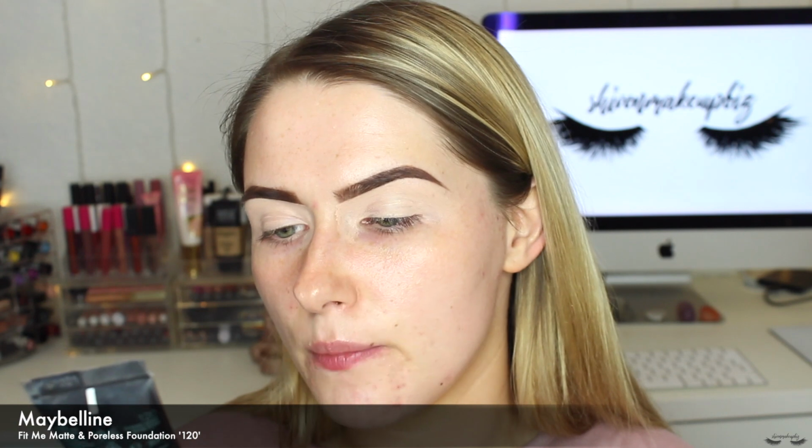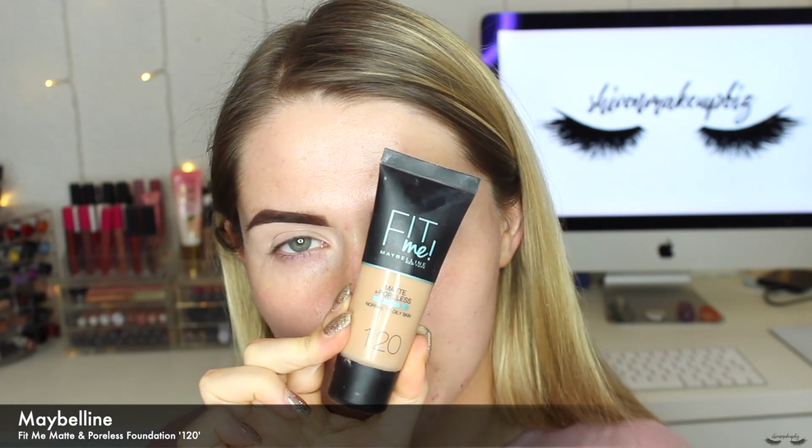Then for foundation, I'm going to go in with the Maybelline Matte and Poreless foundation in the shade 120. And of course, I'm just using my Real Techniques Miracle Complexion Sponge to apply it. Just get a big old dollop on there and then work this all over the face. I've got a little bit of tan on, so I can get away with a slightly darker shade than usual. But I'm just going to pounce this beauty blender all over the skin to blend it in.